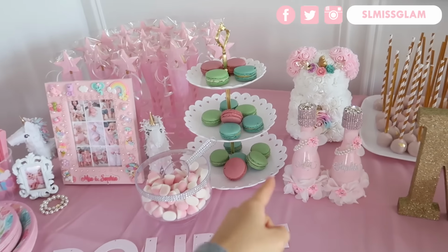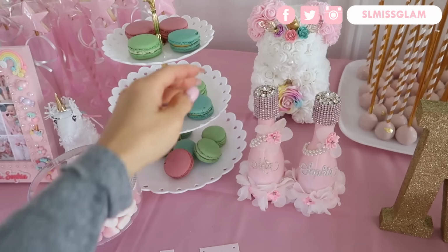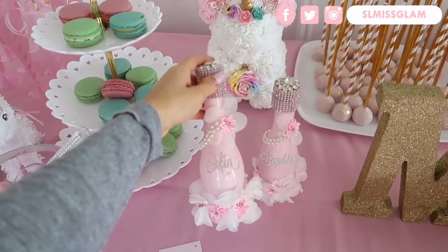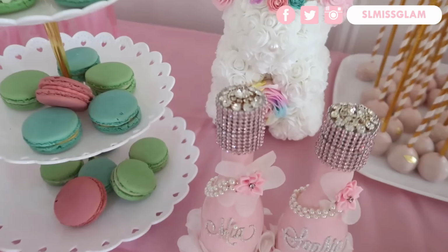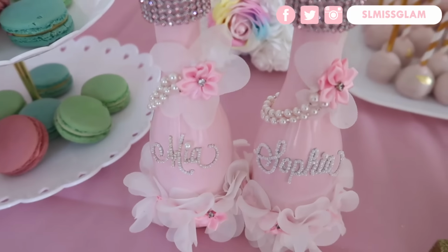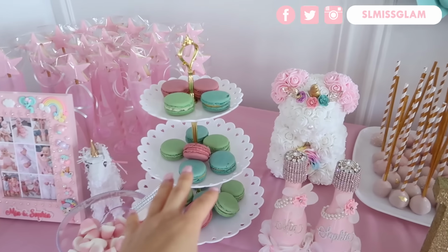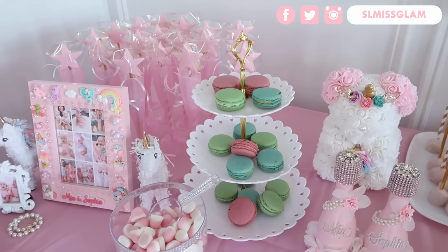So right in this section here, I just showed you the champagne bijou. So these are actually the bottles she made for the girls when they were born. So it says Mia and Sophia. They're so bedazzled and beautiful. Let's get up close. So stunning. And then we have another unicorn bear back there. We have some more macarons on that tier, so I wanted to do two.